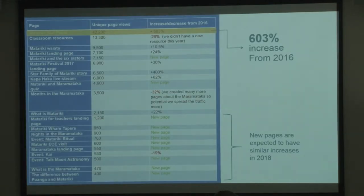And I just want to show you, this is probably a little small to see down the back, but this table demonstrates the number of new pages we produced for 2017. So you can see that most of the pages we developed in 2016 had huge increases in 2017. So we're hoping that that trend will continue next year and that we'll see similar increases. So this is about doing the work, biding your time, not being impatient, and just letting that grow by itself.